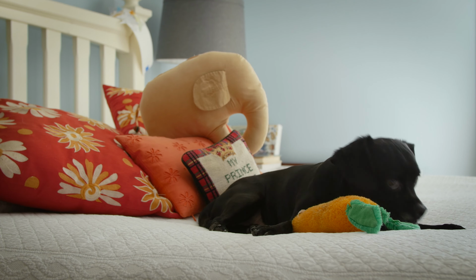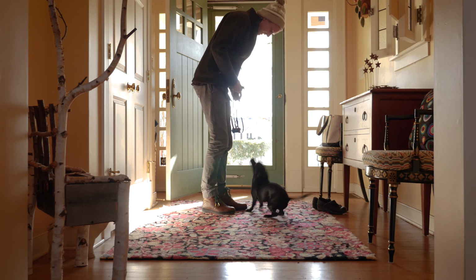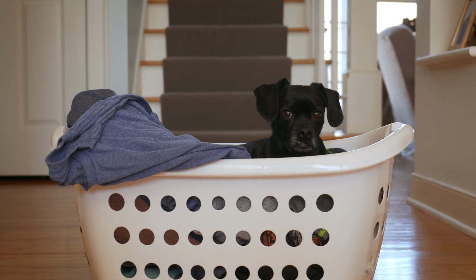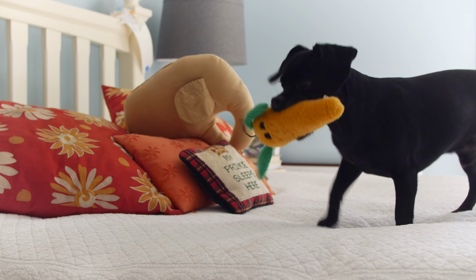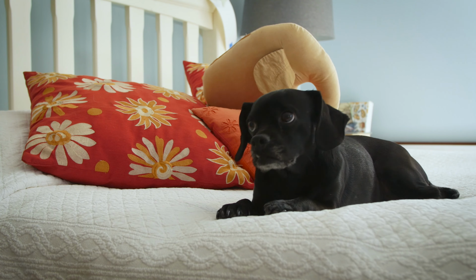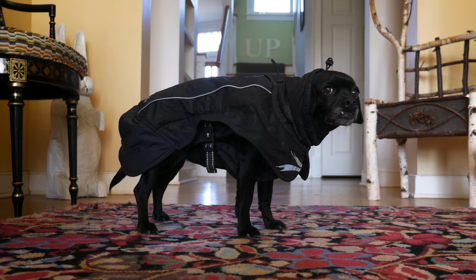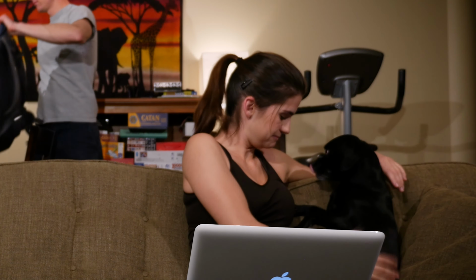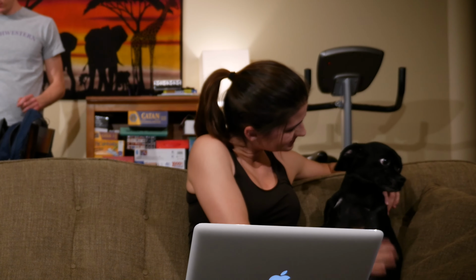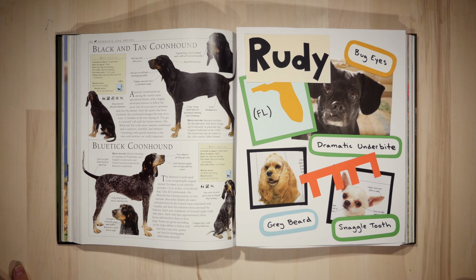He's a tiny floppy-eared dog with an underbite that likes kibble and walks and piles of laundry. He has a best friend, Carrot, and knows one trick. He likes comfy beds and does not like wearing coats. And more than anything, he loves his owner, Julie. Mix a Chihuahua and a Cocker Spaniel, and you'll get a Rudy.